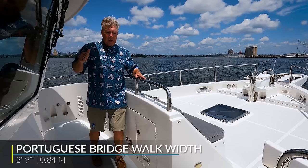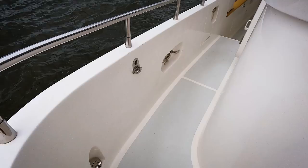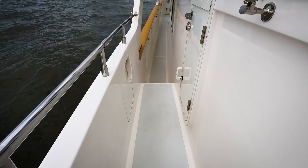The deck on the other side does go back to a dead end. It dead ends at the pilot house. But along this side, we go all the way back to the cockpit. As we're going past the pilot house, there is a large boarding door, or upper raised boarding door here. So if you're at a tall dock, very easy to come in and out of there. Access into the pilot house from here.